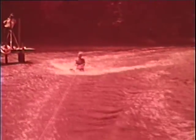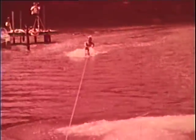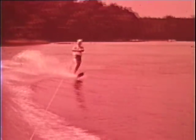Notice that as the speed is reduced, the skier sinks. Then, as the boat picks up speed, she rises to the top and is again hydroplaning on the surface of the water.